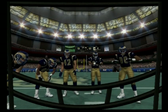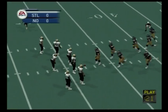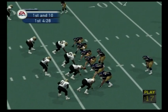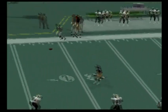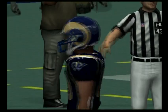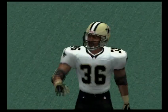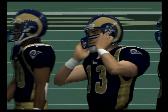Wing right, X46, on two. Four-man front this time. He's looking to throw. Throws right. Batted away. Number 36 didn't even give the receiver a chance. Nothing will frustrate a receiver more than knocking away his pass.